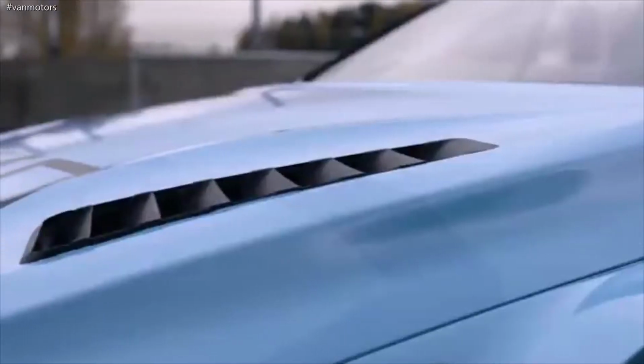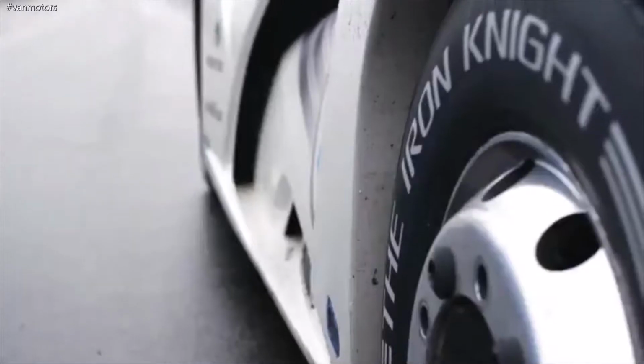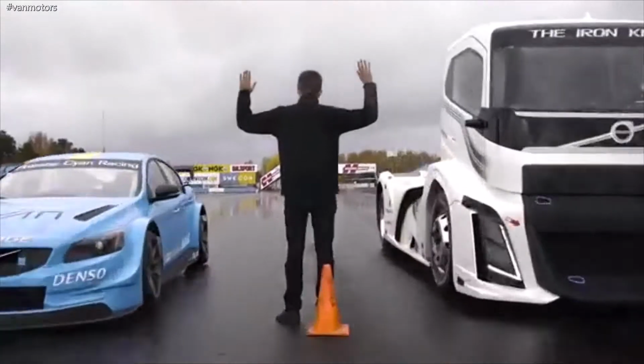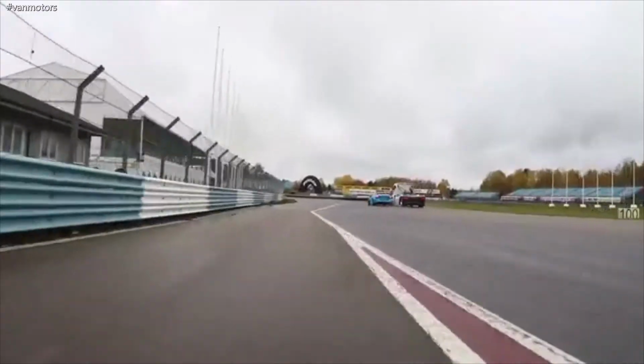For the first time ever, two Swedish titans meet in a head-to-head challenge. A quarter-mile drag race and a classic duel around the Mantorp track in Sweden.